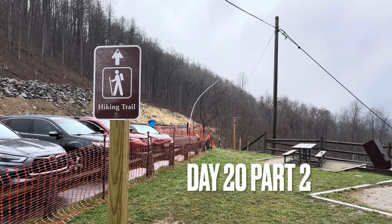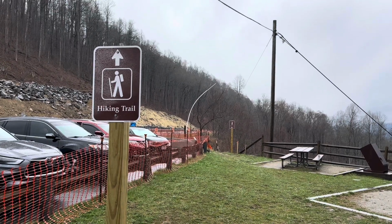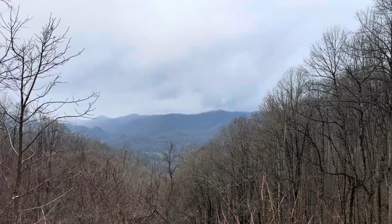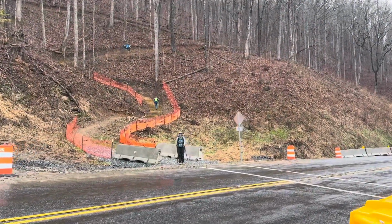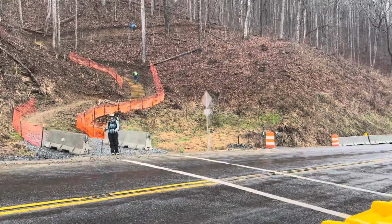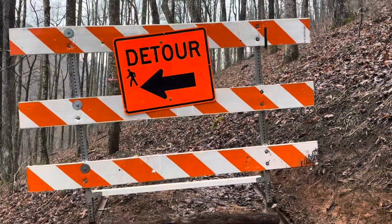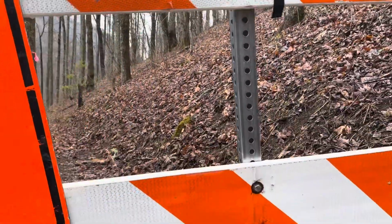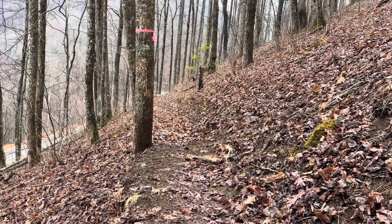And here we are setting out on part two of today's hike, Sequoia Gap to Yellow Creek Gap. And we have a really nice view to start with. The trail seems to have been relocated here due to road construction. And indeed, the trail has been rerouted here a little bit. If you're coming southbound into Sequoia Gap, you would have normally gone that way.